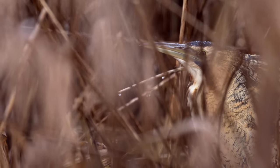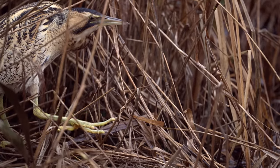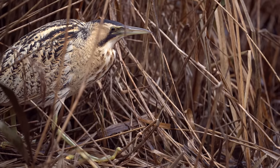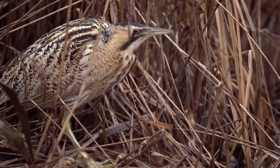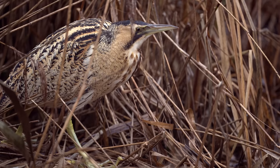I've certainly been very lucky to watch bitterns over the years. However, photographically, the last few weeks have certainly been some of the best. Working to create images, I've been focusing on a mixture of shots, looking to create environmental portraits as the birds move through the reeds, but also images that showcase their camouflage and, of course, some of those simple cracking close-ups.